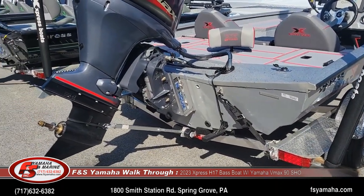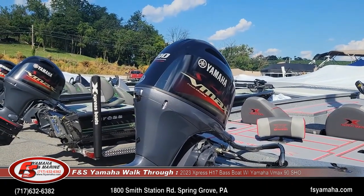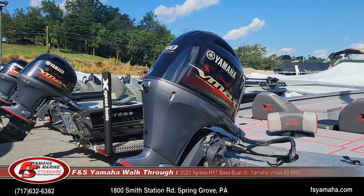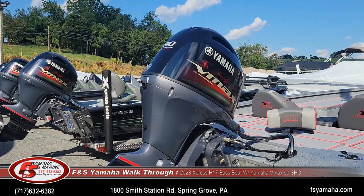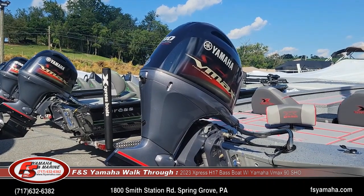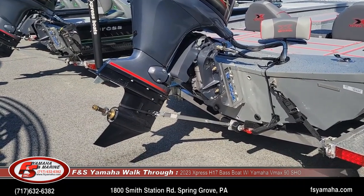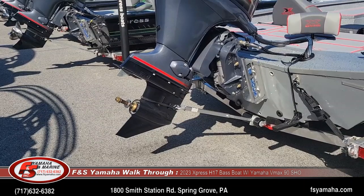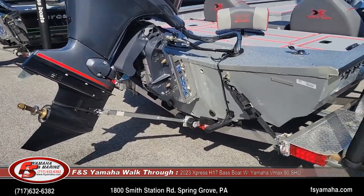The max horsepower for the H17 is a 90 horsepower. Pretty well every Xpress that's sold, especially with us, is sold with a Yamaha Vmax SHO. That's Yamaha's higher performance motors, which work really well with the high performance boats. Forgive me for not having a prop on this one. The prop is back ordered, but I just didn't get a chance to put another one on yet. These boats just arrived.